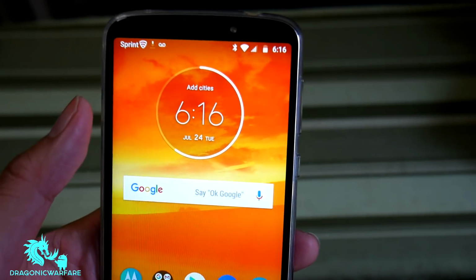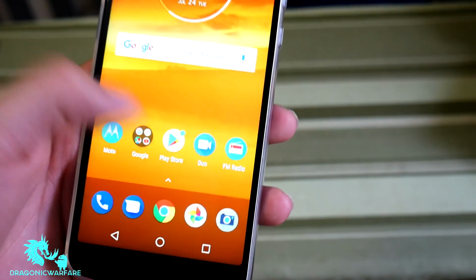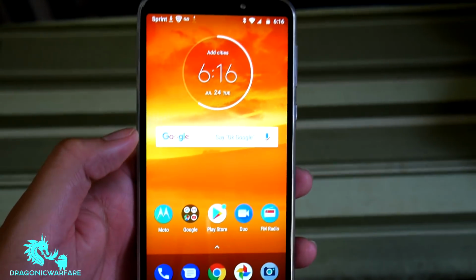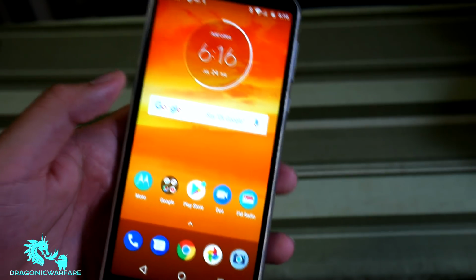So as you can see on the top, it says Sprint because I haven't activated it yet. As you can see, this is Motorola OS or Motorola skin. So you do have an FM radio. That's one cool thing about Motorola. I do like their wallpaper. This is the wallpaper that came with it, guys, so it is stock wallpaper. I just like that orange. I don't know, it pops so much.